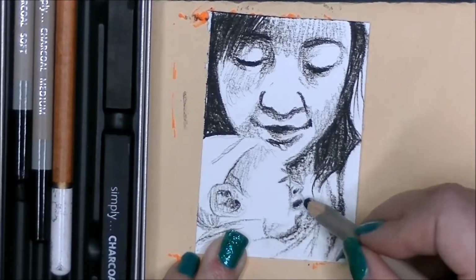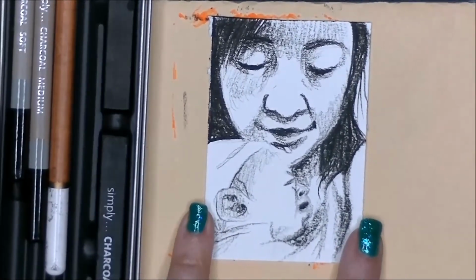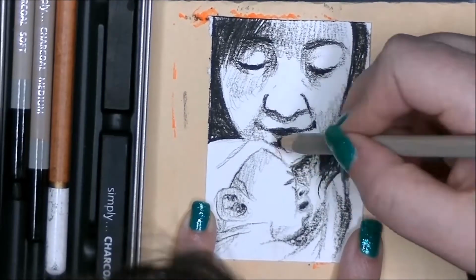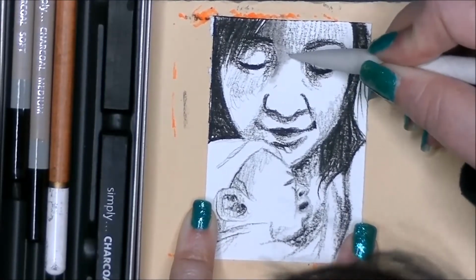But I do think that the portrait turned out very well, and I really love this image. I love this moment of them first meeting each other after her carrying him for 9 months, and so it's just a very special thing.